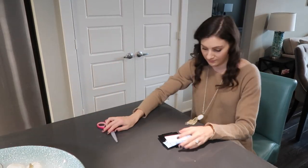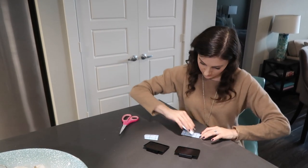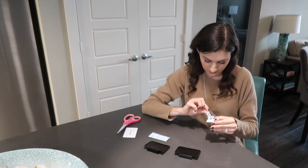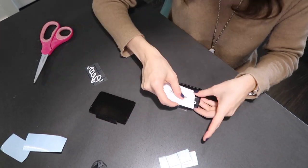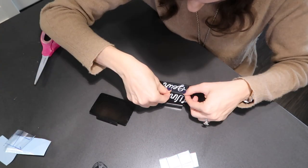I wanted to take this organizing project, as I do with all organizing projects, to the next level, so I'm adding some little labels onto these bins. There's only two of them at the top of the closet, and I know what goes in them. I feel like sometimes my husband doesn't necessarily know, or sometimes I do get them confused, so it's helpful for both of us to have these labels.